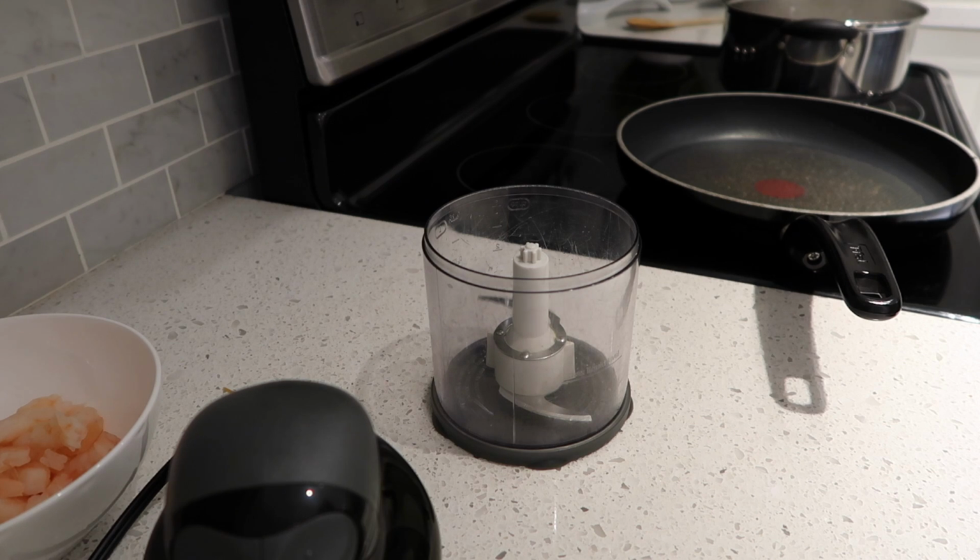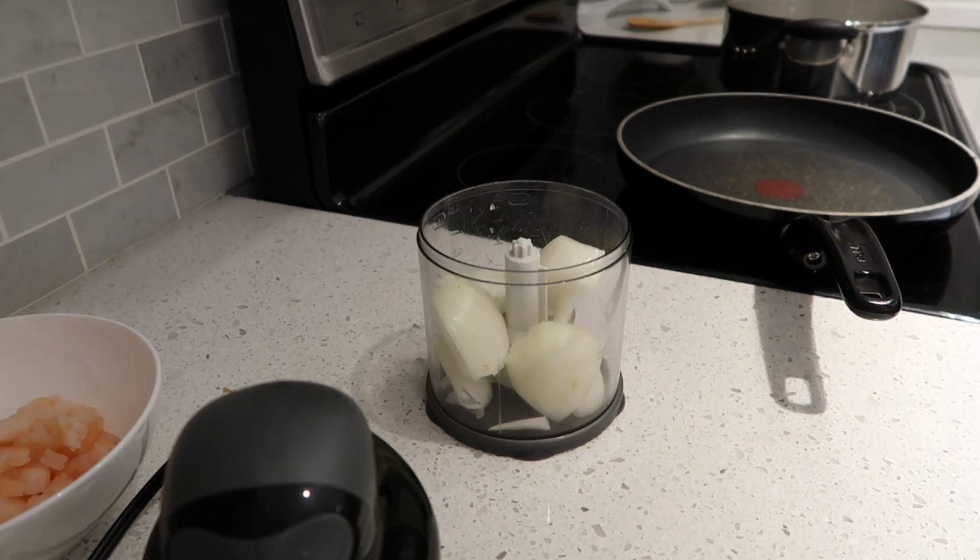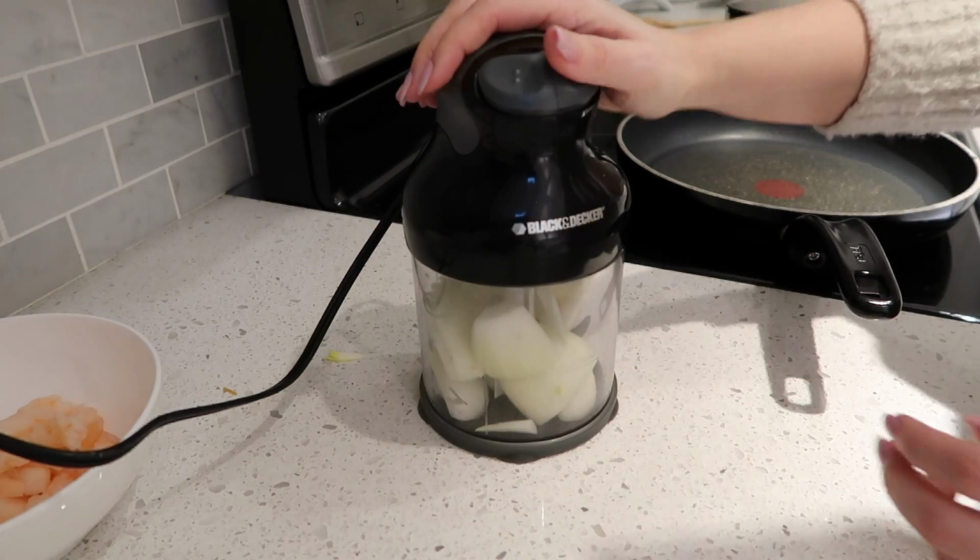And so I'm just grabbing 1 onion. And I'm gonna put it inside of my favorite little Hamilton. Oh my God, I always keep saying Hamilton Beach. It's Black & Decker chopper. So you can actually put your whole onion inside of there, which is awesome. I would say this is like a medium to large onion. You just want to close it.